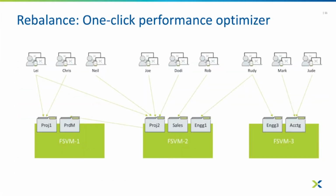To prove the claim of single-click simplicity, take the example of a common activity such as performance rebalancing. Nutanix Files constantly monitors your environment for hotspots and potential risks. In the example on screen, we see our file server VMs are being hit hard by a project team working on Proj 1 folder. Sales and engineering are also using the same FSVM environment. Nutanix Files recognizes this heightened activity, and not only does it identify the problem, but it recommends a remediation. In this case, Nutanix Files sees that FSVM2 is being hit, and it sees that FSVM1 is underutilized. It makes a recommendation to move the sales directory non-disruptively from FSVM1 to balance the load.